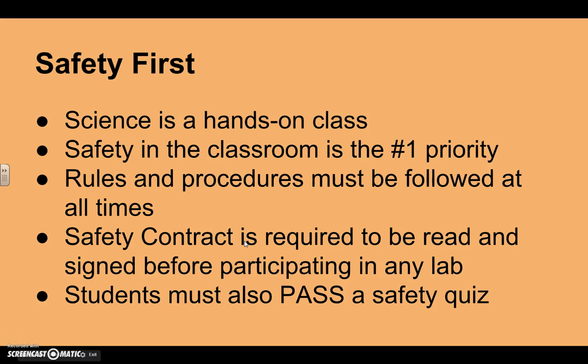A few things we're going to cover before we get started: science is a hands-on class. So there will be risk of injury in the classroom at various times, especially if you're not following the safety rules and guidelines. Safety in the classroom is our number one priority, so that's what we'll start with before conducting any experiments and classroom activities. Rules and procedures must be followed at all times, not just in designated lab times, but any time that you are in the science classroom, there's a possibility of a risk if you're not following rules and procedures.